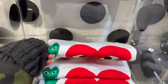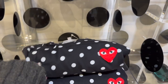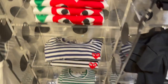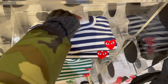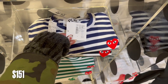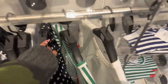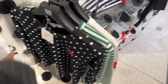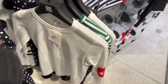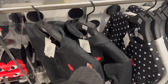Snazzy. Okay. Oh, here they go. So this is always a good idea. These little t-shirts are so adorable. They're easy to fold down and they have the ones with polka dots. Yeah, these are cute. You can never go wrong with something like this. And how much are these? $151. So they have them short sleeve, long sleeve. I need to put some wax on here. These are little hoodies.